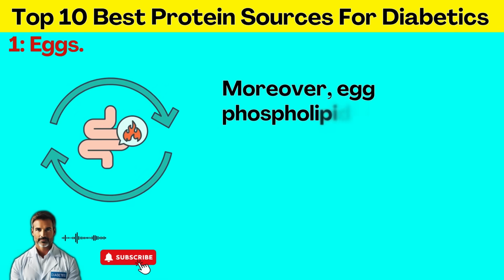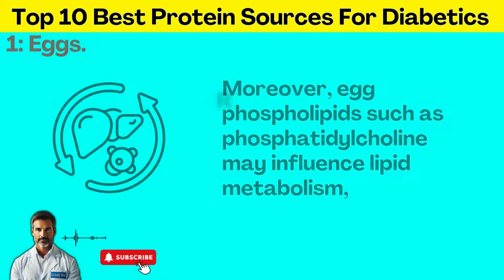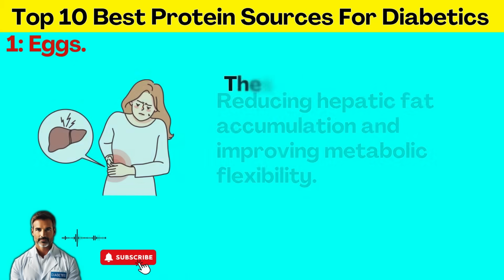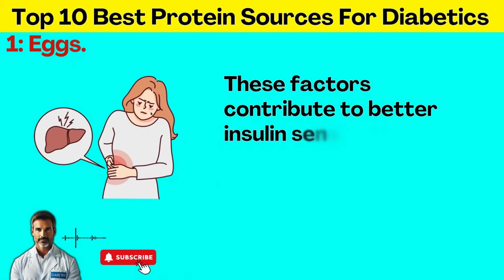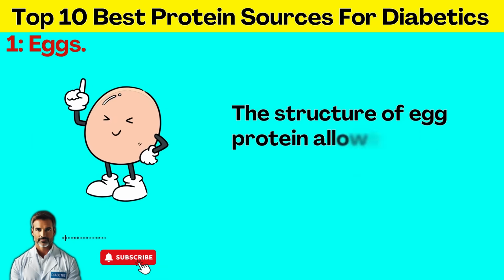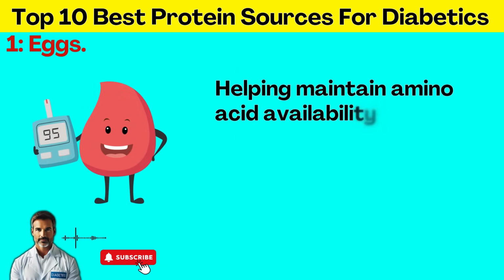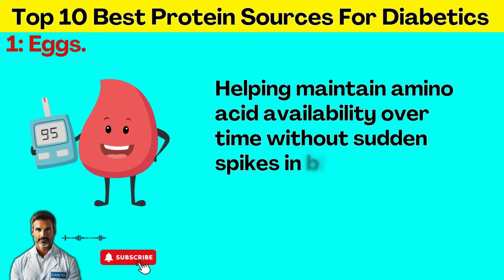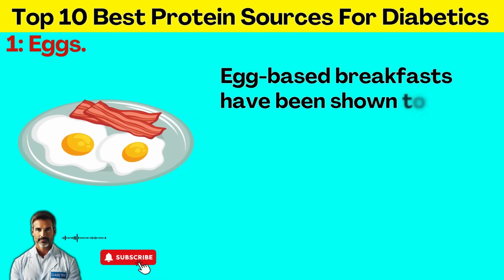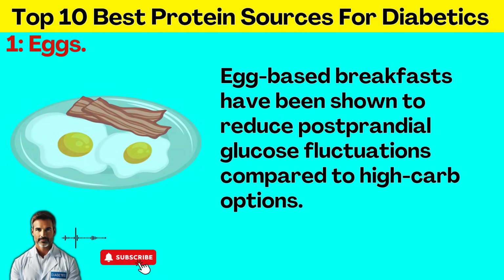Moreover, egg phospholipids, such as phosphatidylcholine, may influence lipid metabolism, reducing hepatic fat accumulation and improving metabolic flexibility. These factors contribute to better insulin sensitivity and reduce liver inflammation. The structure of egg protein allows for a slow digestion rate, helping maintain amino acid availability over time without sudden spikes in blood glucose or insulin demand. Egg-based breakfasts have been shown to reduce postprandial glucose fluctuations compared to high-carb options.